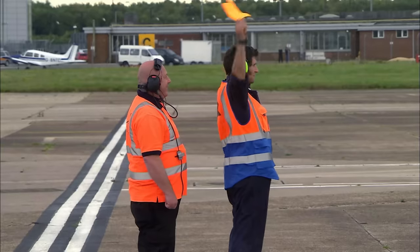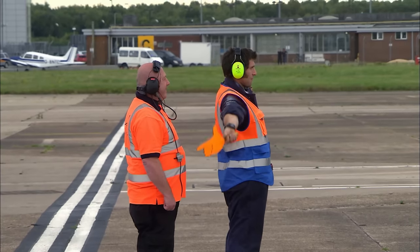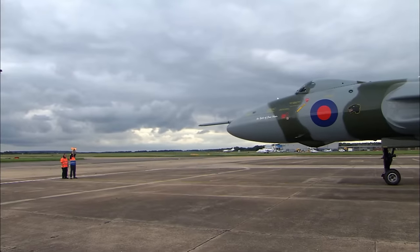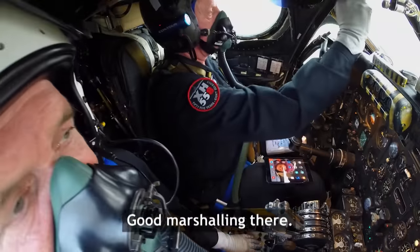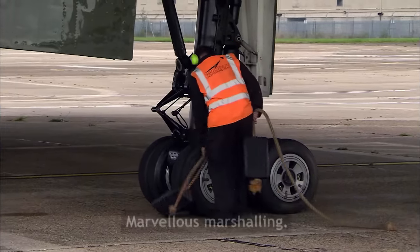Keep him coming. I was pretty nervous when I was lollipopping it back. It's a lot of plane coming towards you, that. Hey, there's only going to be one winner. Good marshalling there. Marvellous marshalling.